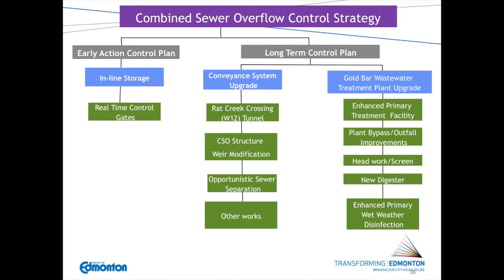The combined sewer overflow strategy basically started back in 1994. We have a 4,300 hectare area, which is about 13% of the developed area of the City of Edmonton. We started this strategy in 1994, and a lot of consultant work was done, and the strategy was developed back in 1999. Basically, the main problem was bacteria in the North Saskatchewan River.